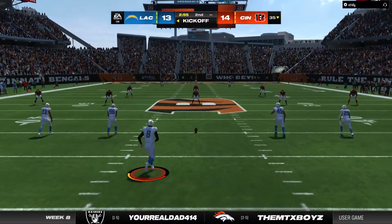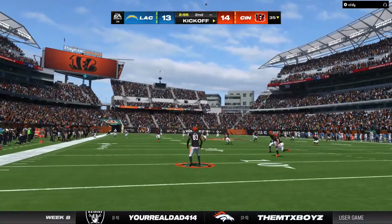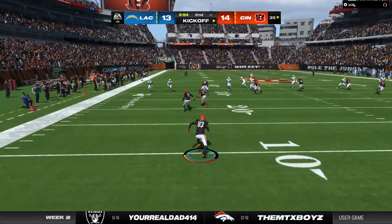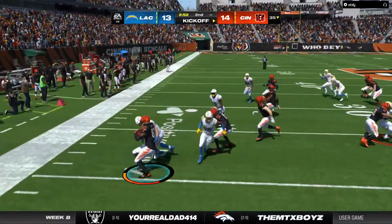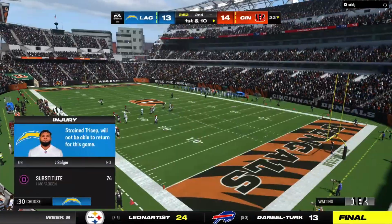The kickoff unit is out on the field, and they will send this one away. And he'll be out of bounds here just past the 20-yard line.